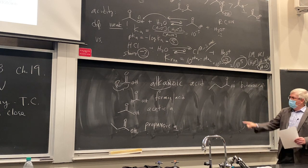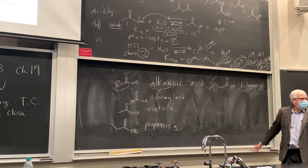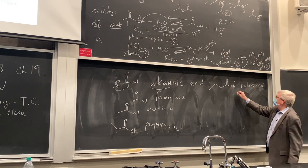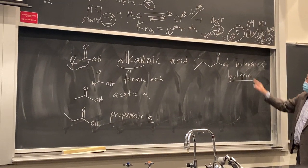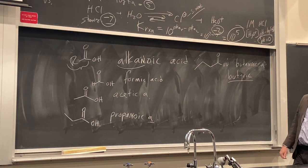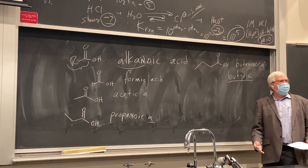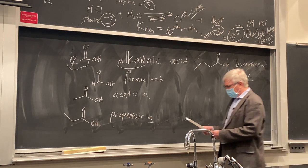Propanoic acid and butanoic acid are produced by bacteria on the skin, and they tend to be very pungent. In fact, the essence of body odor is butyric acid, butanoic acid. And there I used another common name, butyric. Both of these are accepted by the IUPAC, but this one is kind of an archaic term. Propionic acid is the common name for propanoic acid. On a quiz or a test, just use the systematic IUPAC name and you'll be fine, but I'll just mention some of the other ones.